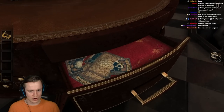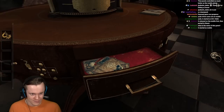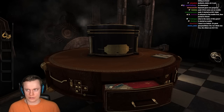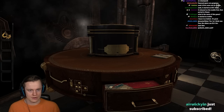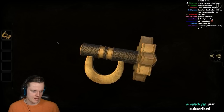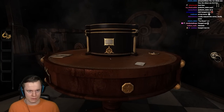What is this? Tarot cards? Death! No, we're gonna get hunted. Okay, what is this thing? Oh, I click off the screen again, goddammit. I need to click on the side, but I keep missing. There. What is this thing? A weird key. A star-shaped thing for the star-shaped hole that I remember seeing over here.